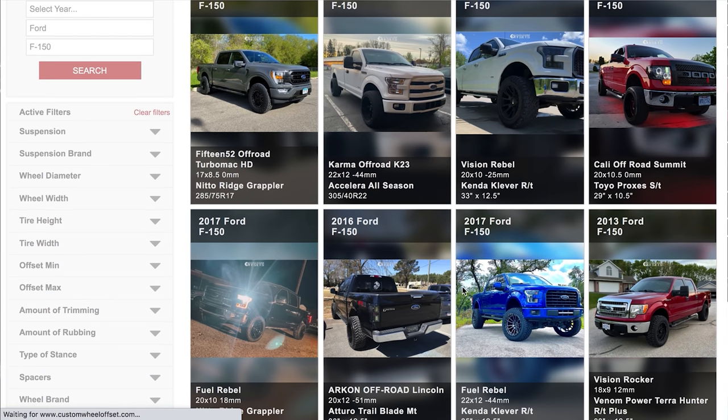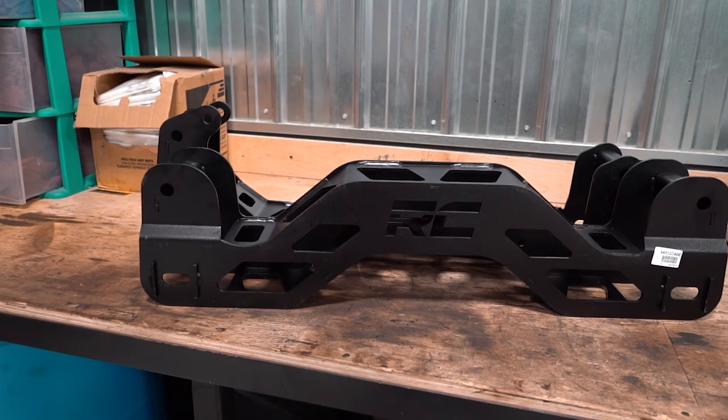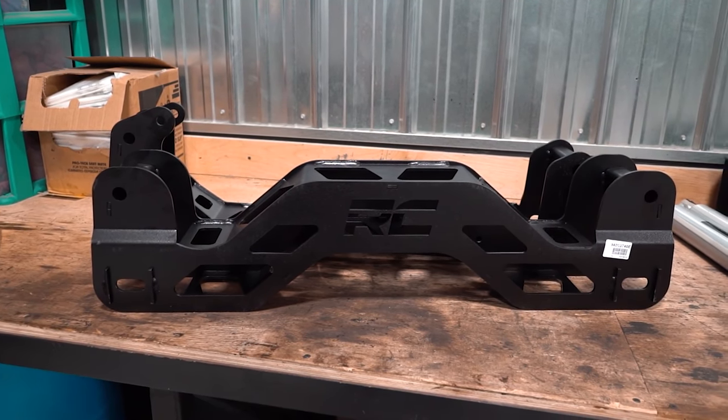All right, so I anticipated you going much bigger, so I went a little bit bigger. I hit the gallery, I did some searching around. There's a lot of leveled F-150s, or like 3-inch level lift F-150s. But I'm gonna start with suspension. I found a Rough Country lift kit for $1,300. Like a 6-inch lift kit, $1,300.